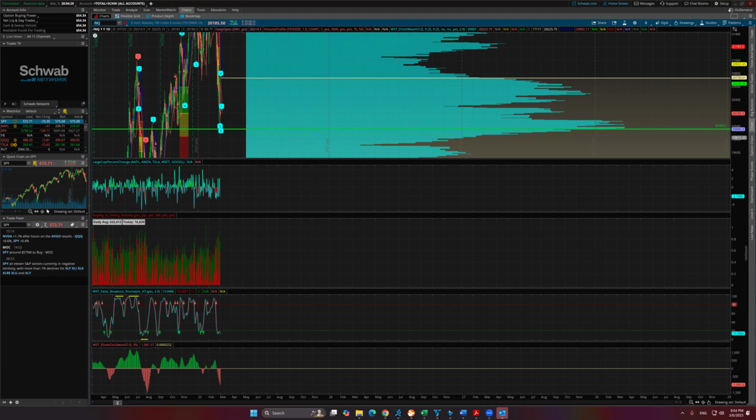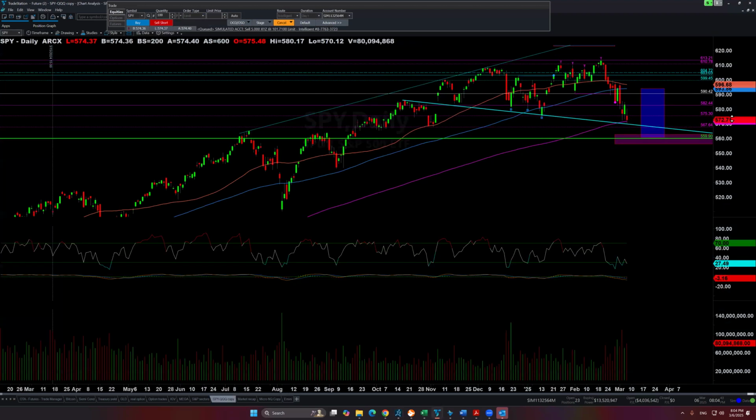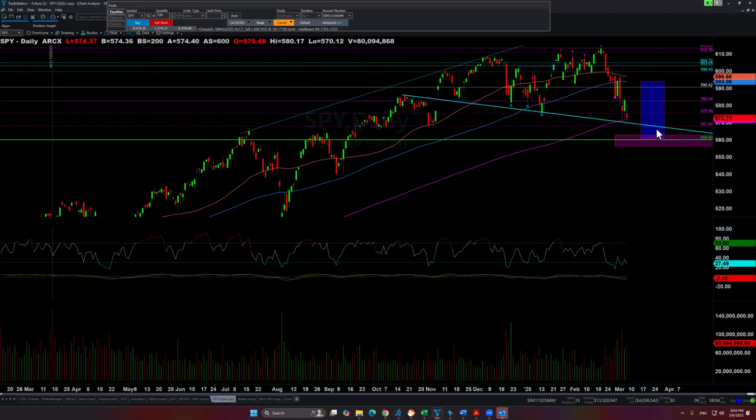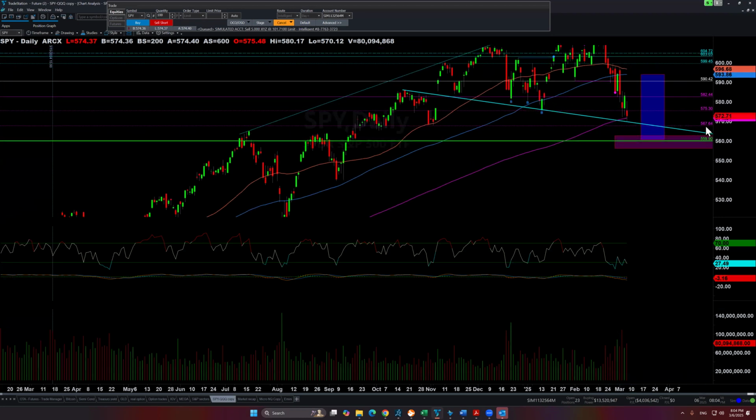But I think eventually people get tired of it, like say, hey, they don't want their Q1 no bonus, right? Do you think Wall Street wants a year-end no bonus? I doubt it. So let's look at SPY and QQQ. So two downside targets, we're very, very close to 567. But look, this downside target could be here.